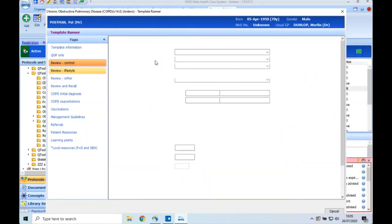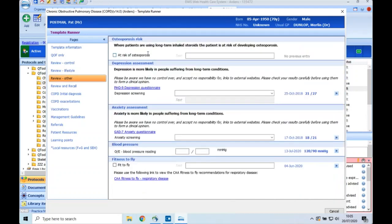Lifestyle is things like smoking and obesity. Other is things like osteoporosis risk assessment, depression and anxiety assessment, blood pressure, and also fitness to fly, with links there to the guidelines. And that's it. That's your review completed. Save your template and move on to the next patient.